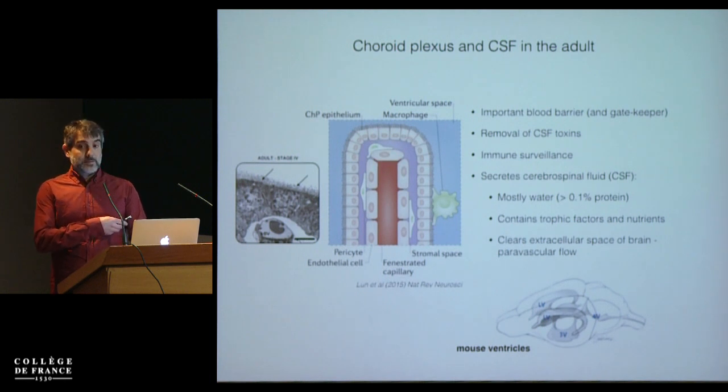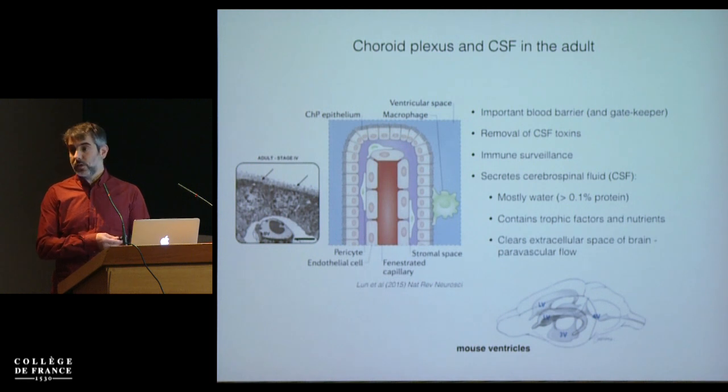The choroid plexus makes a lot of cerebrospinal fluid. It's one of the main sources of cerebrospinal fluid. It's mostly water, 99% water. However, there are proteins that perform homeostatic functions in the brain, such as solute carriers and trophic factors, and also nutrients that are delivered throughout the brain. Cerebrospinal fluid is constantly produced throughout the day, providing a flow of fluid that helps clear toxins and metabolites from the brain. So this is the mouse, which you've seen before, with the lateral ventricles and the third ventricle.